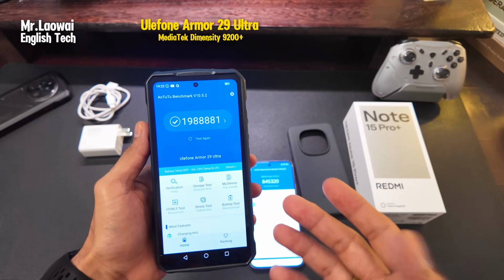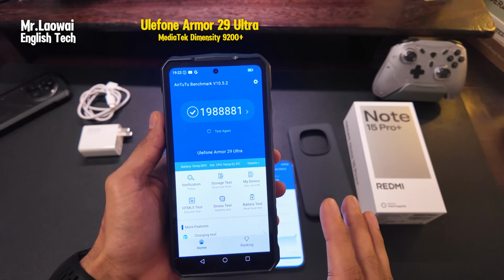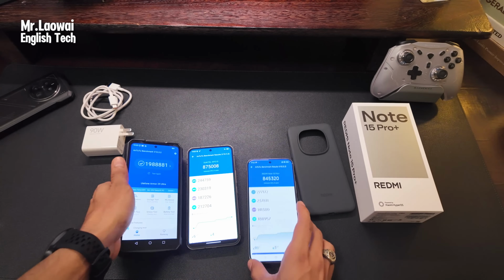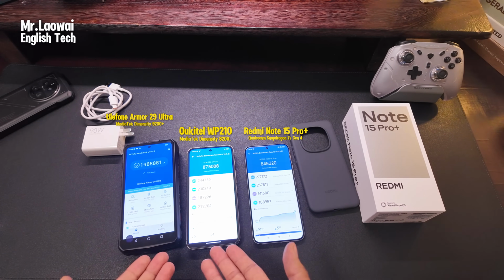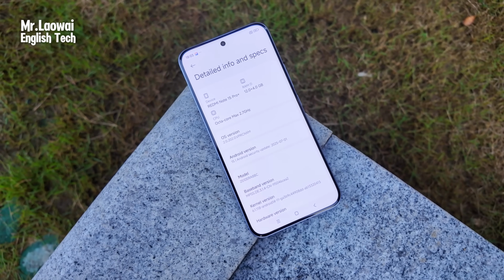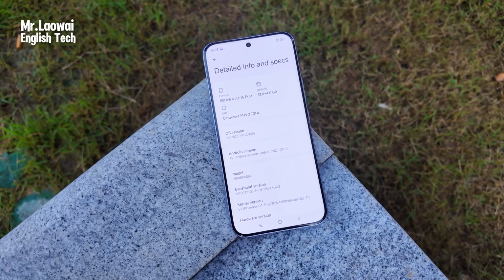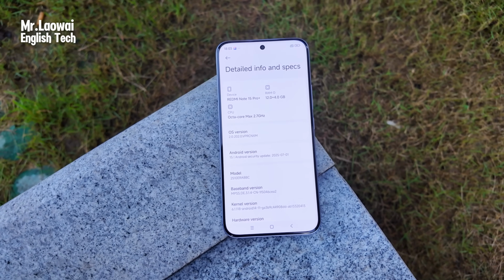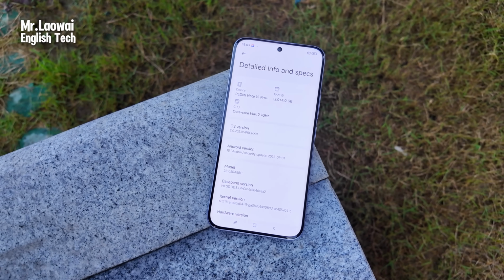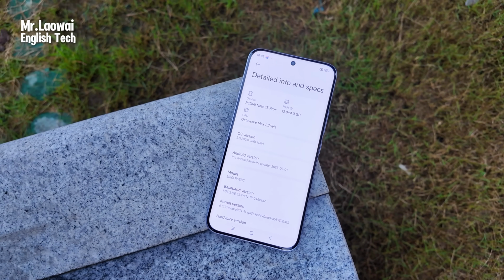The phone ships with Android 15 and HyperOS 2 right out of the box. Storage starts at a minimum of 256 GB with 12 GB RAM, going up to 1 TB with 16 GB RAM. However, Redmi is still using UFS 2.2 storage, which isn't as fast as UFS 3.1 or 4.0. In real use for multitasking, social apps, and casual gaming, the chipset performs smoothly. But if you're looking for heavy gaming power, there are clearly stronger options out there.